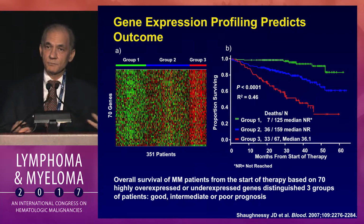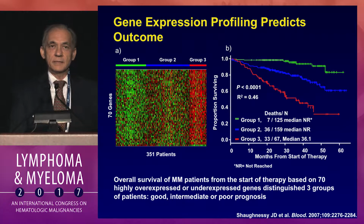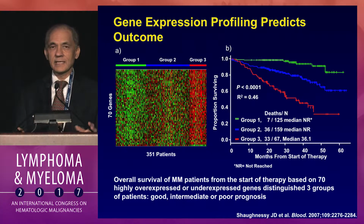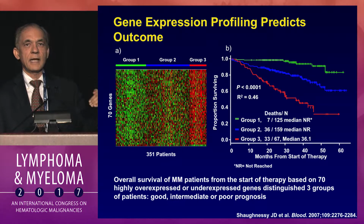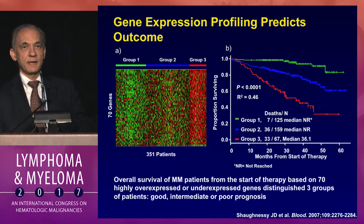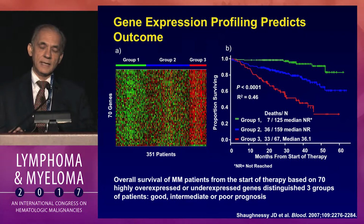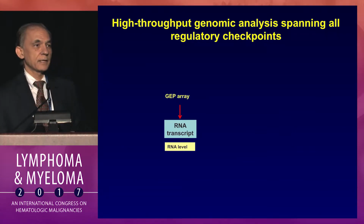70 gene signature is most widely advertised and utilized. There's a 92 gene signature, maybe a little bit stronger than this. Each of them identifies subgroup of myeloma, high risk, intermediate risk, and good risk with different survival. And maybe we can utilize this instead of 2 groups, high and standard, we can use it as 3 groups. And that's one of the things that we are looking at.